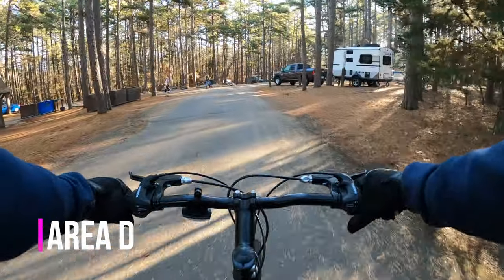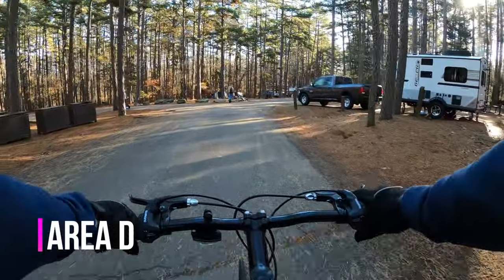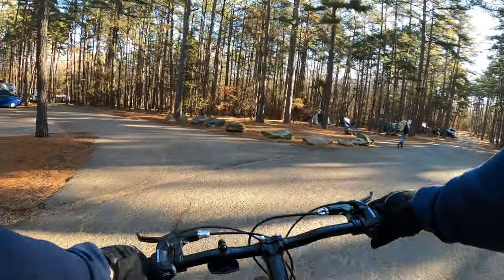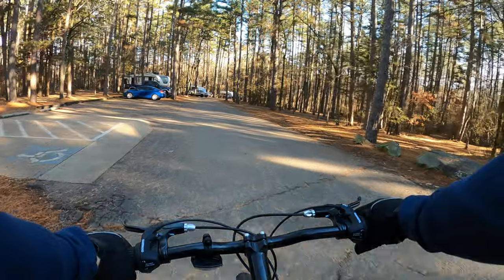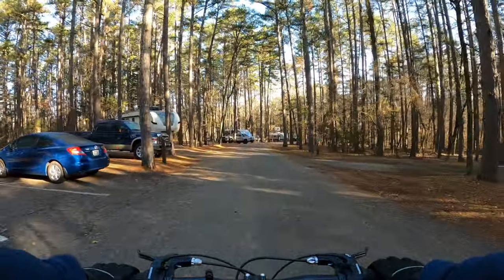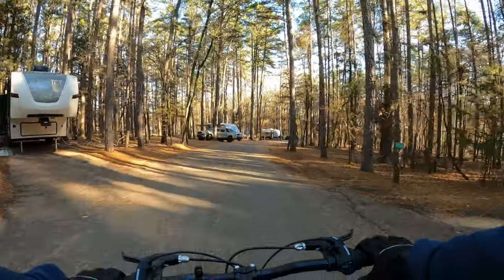Headed into Area D now, which is a big loop, I'm passing the bathhouse on the left, going clockwise around the loop. There's actually a few pull-through sites in this area. It's a beautiful camping area just like all the other ones, but the sites do seem to be a little bit closer together in this area.